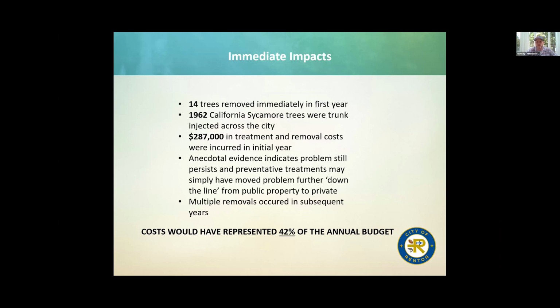Multiple removals occurred in subsequent years. And if you look at data from city parks and college campuses across the LA basin, you'll see that it has had a pretty devastating effect on tree inventories across the area.